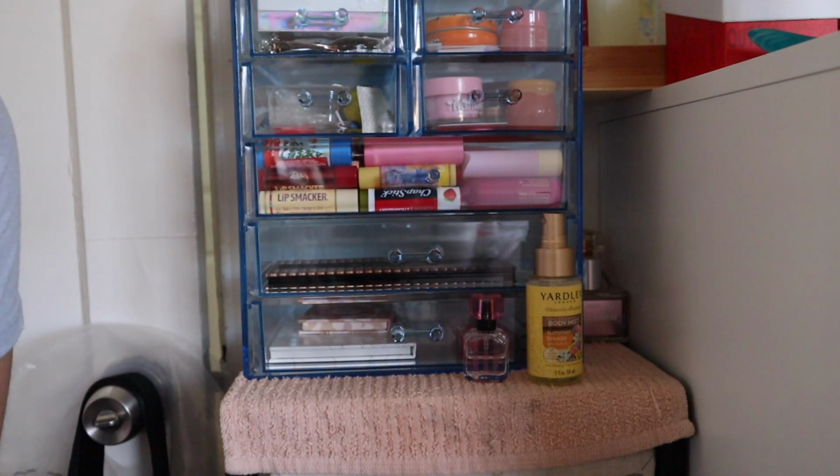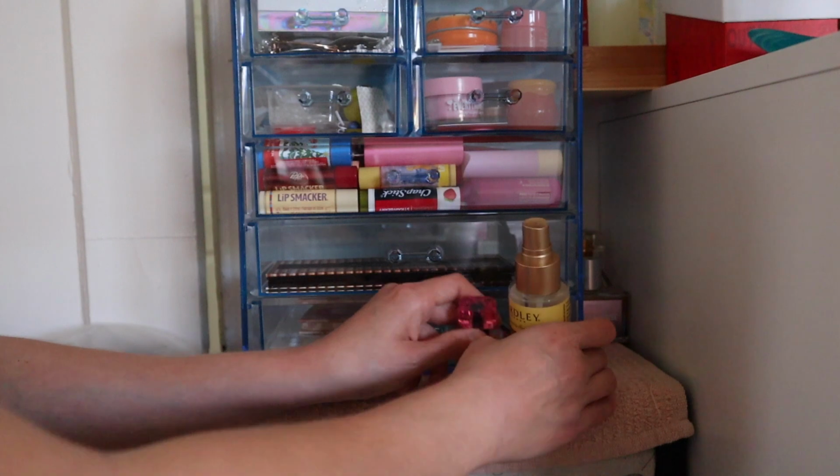Okay, so in terms of nail polish, I won't include it because I haven't been using the ones I've picked out these past 2 months. So I'm not going to force myself to use something that I am not drawn to right now. So that will be excluded from this basket.